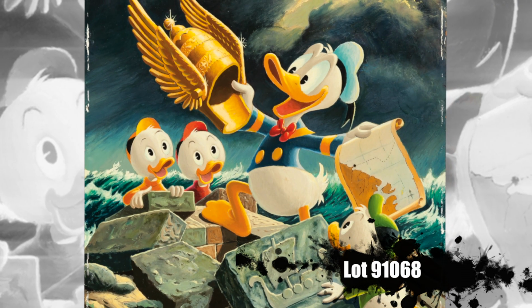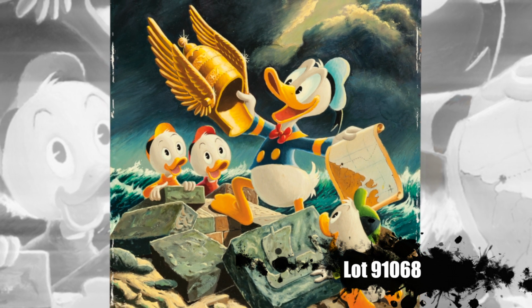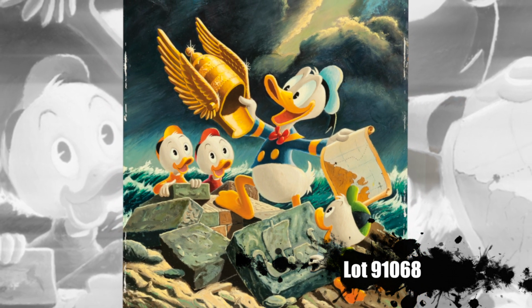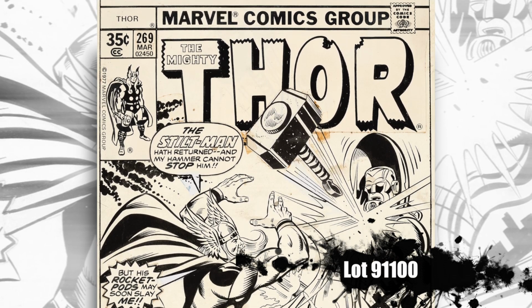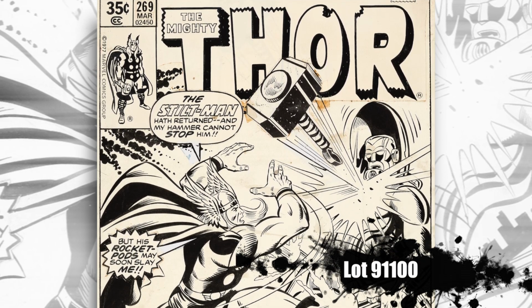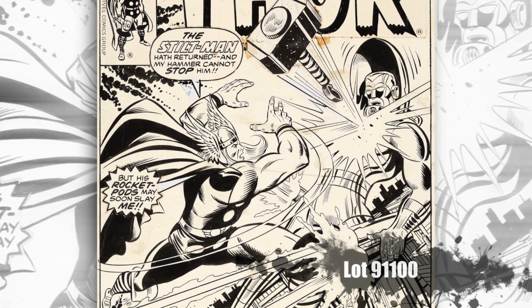Carl Barks, oil painting from 1972, and this is a play on Four Color number 408, Donald Duck and the Golden Helmet. 1978, it's Walt Simonson and Joe Sinnott, the cover for Thor number 269, and as you probably know, there's very little Simonson art available on the marketplace.